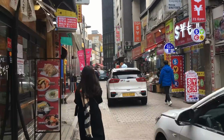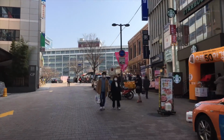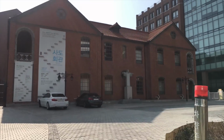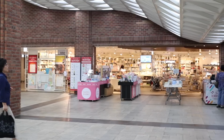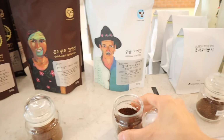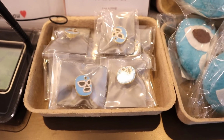So if you leave this restaurant and go back the way you came, and then you want to turn left when you hit Allland, we're going to head towards Youngdong Cathedral. This is the birthplace of the Roman Catholic Church in Korea, and I'm not Catholic, but the reason I like to come here is because they have a coffee shop in the underground shopping area that I really like. It's called Coffee Libre, and I would say that this is my number one favorite place to get coffee beans in Korea. So if you like to make your own coffee at home, Coffee Libre carries some really solid coffee beans.